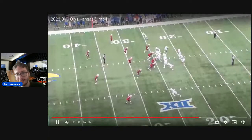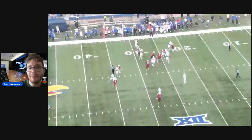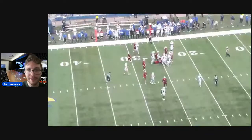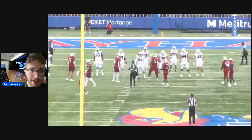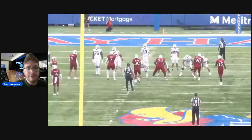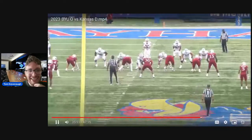And again, you just love the mentality here because they're leaving him unblocked. They're trying to kick him out with some pullers, and he's just right there to make the play. Like he's not afraid at all. That's hits, folks. That's hits mentality right there.